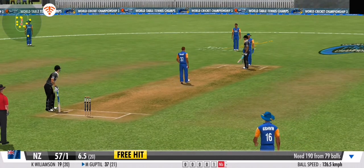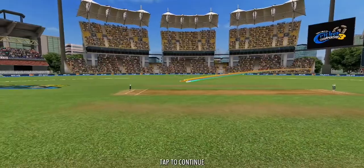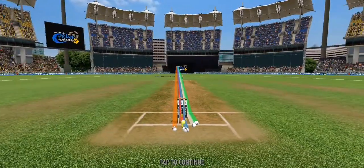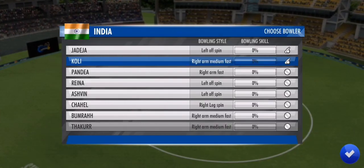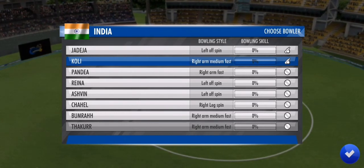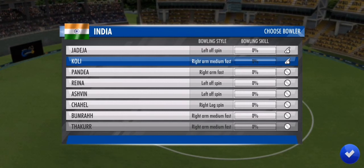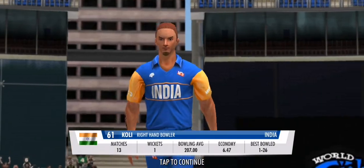Steps out his front foot and defends that. Big miss. Couldn't make full use of the free hit delivery. Well contained. A dot ball to end. In comes the change of bowling. There's nothing medium about this medium pacer.